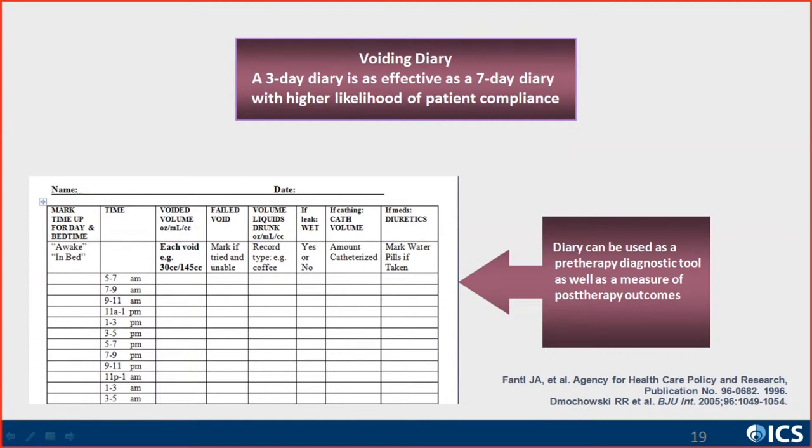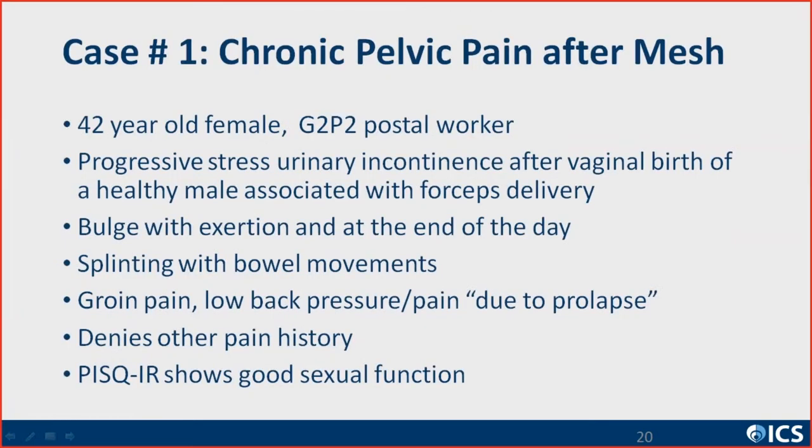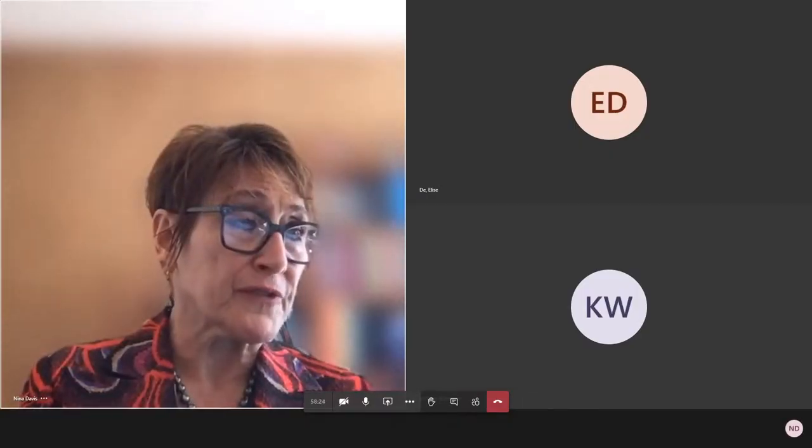So, Nina, we've gone through the fundamentals. Let's apply them to a real patient. I think before we do that, we have one excellent question that's come up that's relevant to our initial evaluation of the chronic pain patient. This is from Marcio, and he says, is there a role for a gluten-free diet in patients with chronic pelvic pain? This is quite trendy.